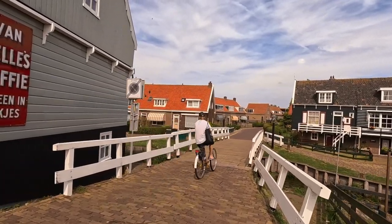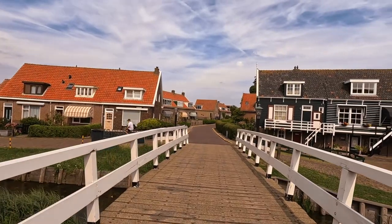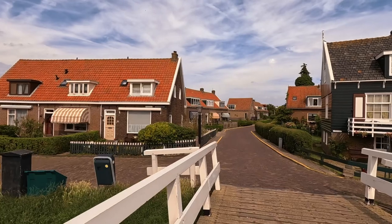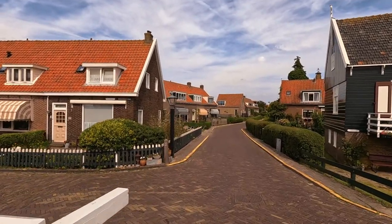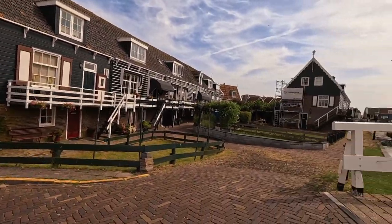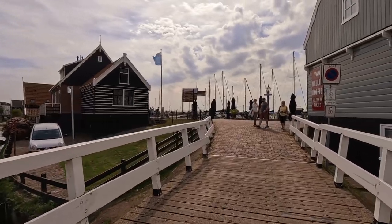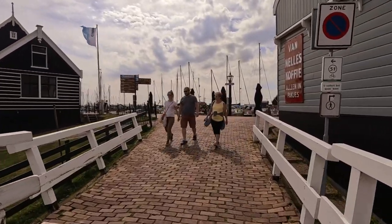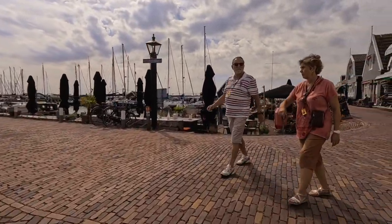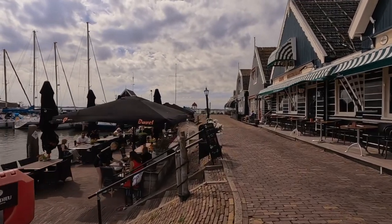And let's go that way. See, this is the residential area. I don't think I'm gonna make it all the way in. So I think I can make it back to the same boat. I don't think there is much more to explore, unless I keep going there.